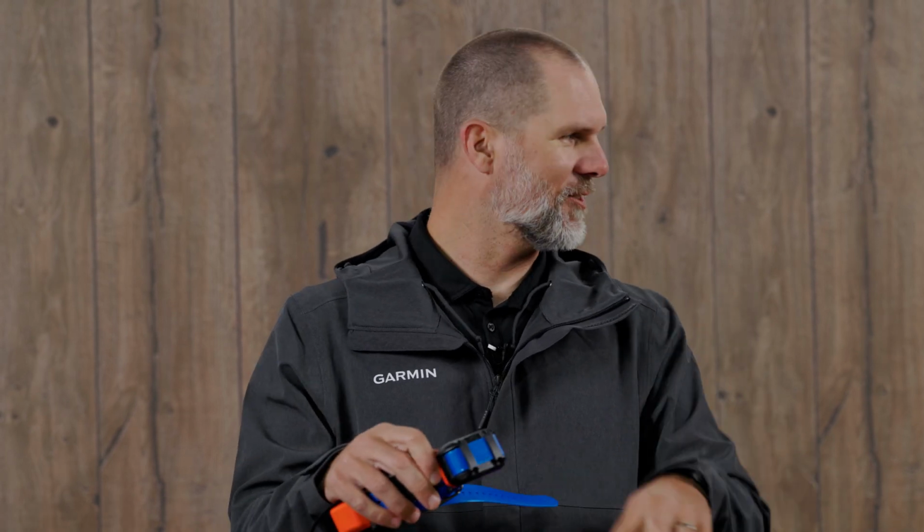We'll show you these cool LED lights later here, but you can have 8 different lights for 8 different dogs, so if there's low light conditions, you can actually see. There's Freddie, he's got the magenta light. You can see that on here.